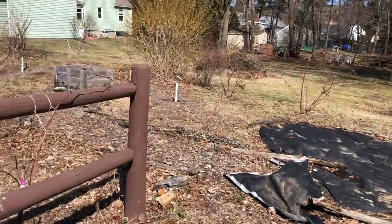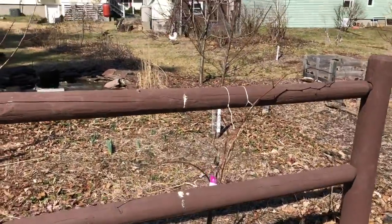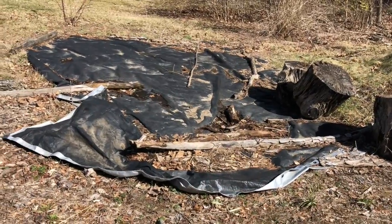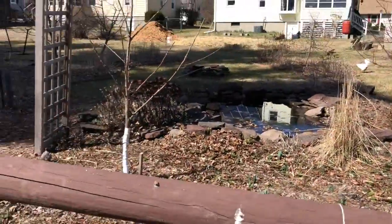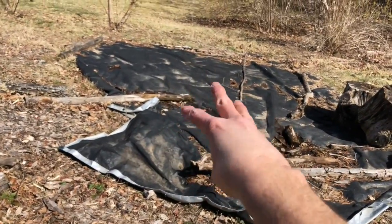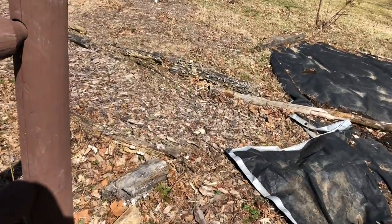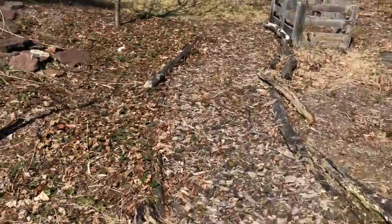So back here is kind of a work in progress. If anyone's watching this thinking, oh my God, I could never do that, here's what it looks like to start. We throw tarps down and kill the grass. So this whole area was just grass, probably 4 or 5 years ago. What we do is we throw this down, and I've probably left this here a little too long. We'll pull this up, and it'll give soil that we then have to amend, we have to keep adding to, and then we can plant into.